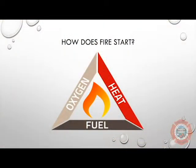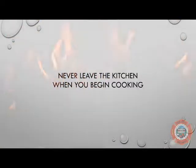It takes three components for a fire to start: fuel, heat, and oxygen. Once the fire has started, it will continue to burn until one of these components is removed. Never leave the kitchen when you begin cooking. Unattended cooking is the leading cause of 90% of all cooking fires.